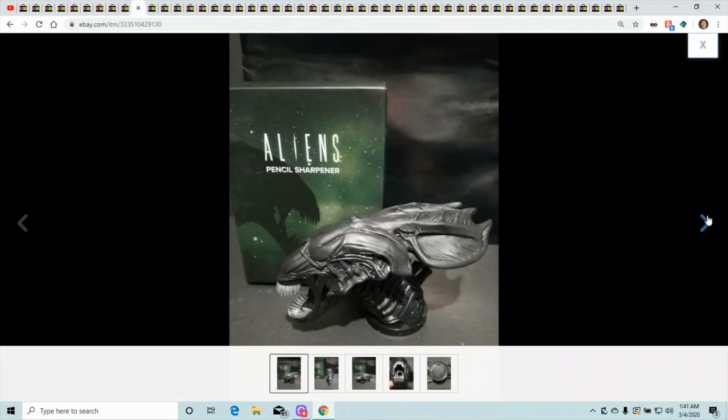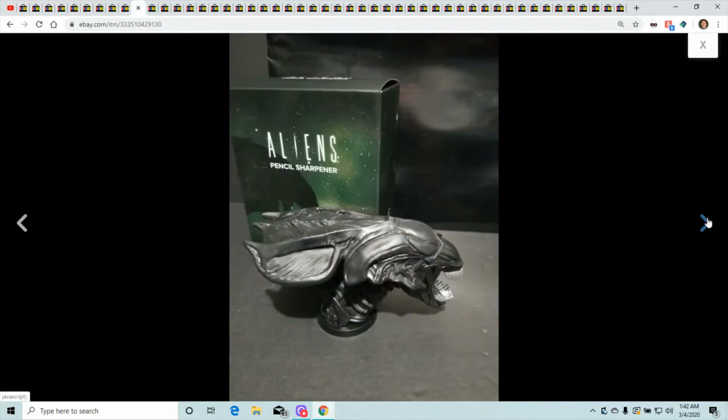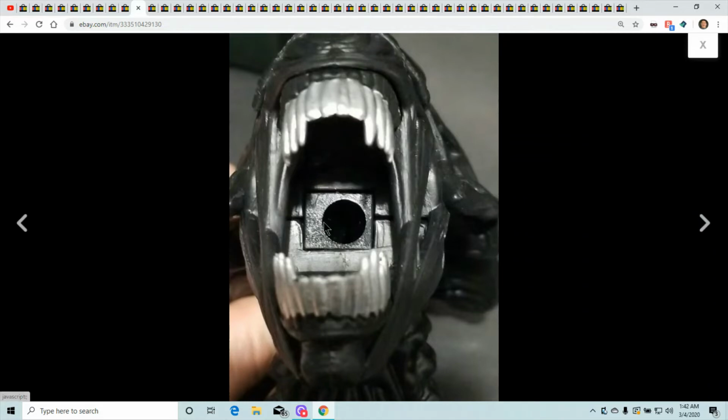Another Loot Crate item. So far, Loot Crate lately has been doing really well. I don't know if people will stop buying Loot Crate because the boxes were so late, but this is just a little pencil sharpener in his mouth.